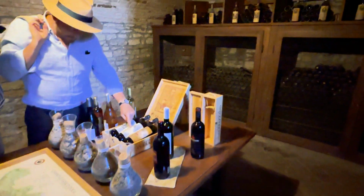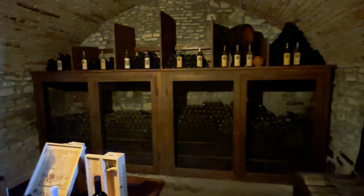So right behind me is the private collection of the family. They're just for display purposes now because they're so old that you can't really drink them anymore. They're really collector's items, to collect and not to drink. See all that dust over there.